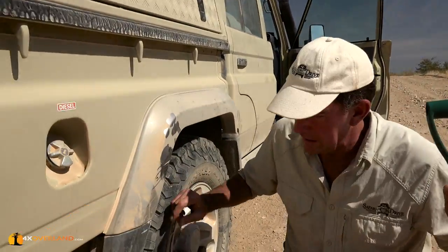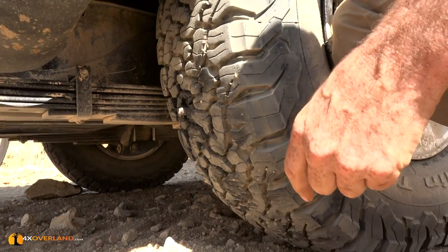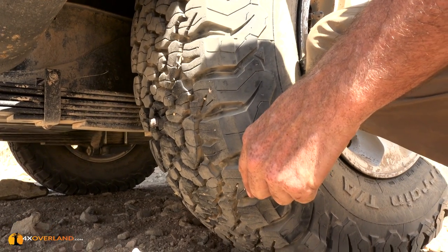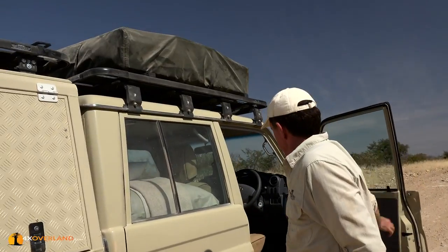Well, you won't believe what's gone in the tyre, but let me show you. It's no rock. Rocks do that damage, but actually it's something metal we're going to try and pull out. All right, hopefully these can get it out. Explain yourself, Mr. Marsh.